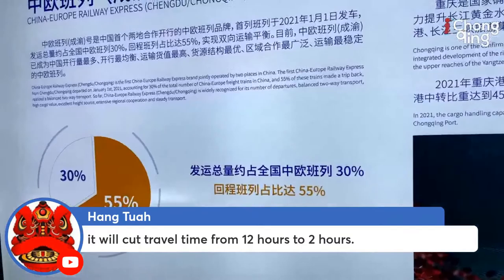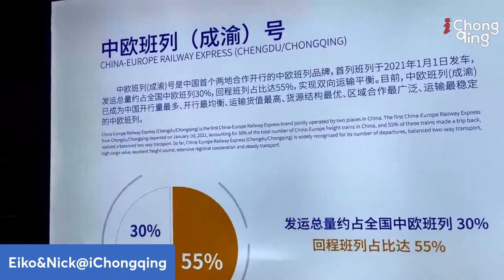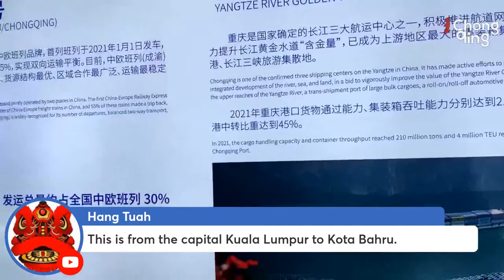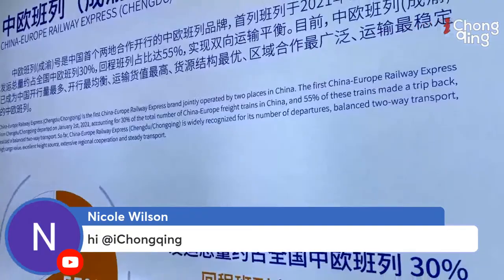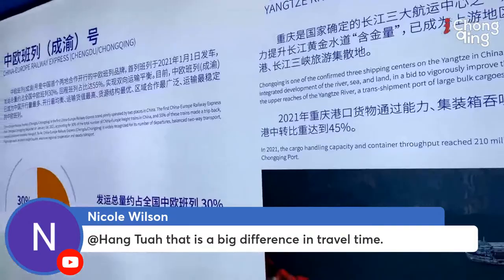We have the China-Europe Railway Express, as I mentioned. You can see that this railway express is the first China-Europe Railway Express jointly operated by two places in China, and it has achieved great fruit in 2021. It's also a really magnificent project in the construction of the Chengdu-Chongqing Economic Circle, because this one is actually called Chengdu Chongqing Express, right? It started from Chongqing and passed Chengdu.